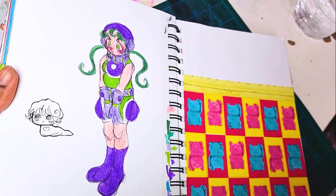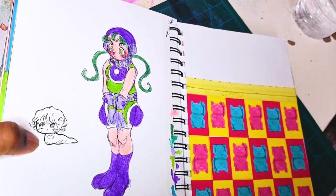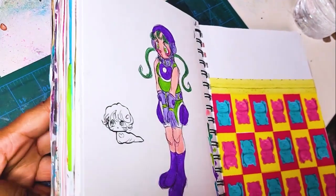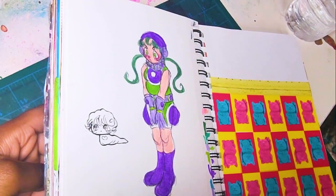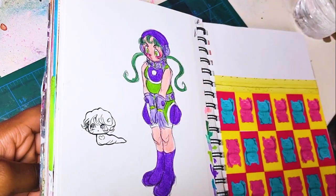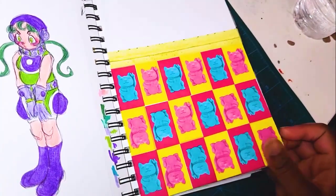So she looks like Buzz Lightyear, but like she's not. The intention wasn't Buzz Lightyear. And this is actually sort of a refined version of that little creature boy from that dream I had. It gave me an idea for something. I'm not gonna say what it is, because this is in the works for a bunch of stuff, but yeah, it gave me an idea for something.